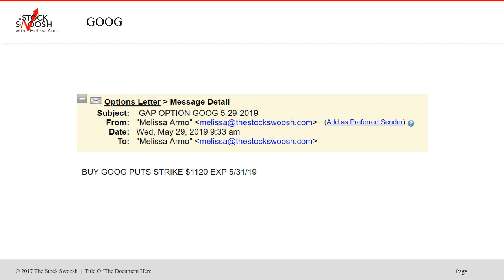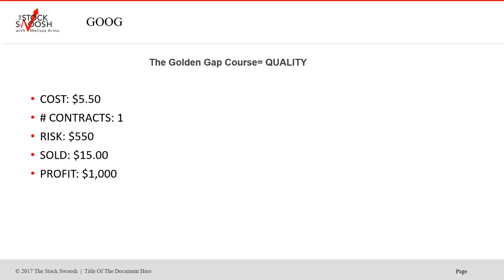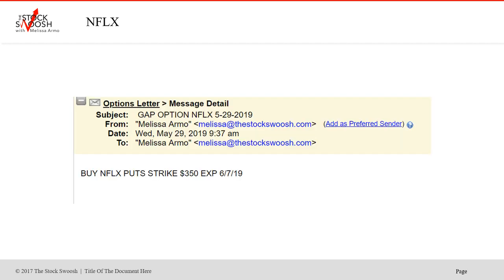And the way I'm calling these trades, boom, boom, boom, I mean, I'm like a machine lately calling trades, and they're all working too. These are all winners. The Google puts, strike 1120. This worked too. 531 expired Friday, risk 550, one contract. Could have sold it for $15, profit 1,000. These Googles, Amazons, these stocks can move.